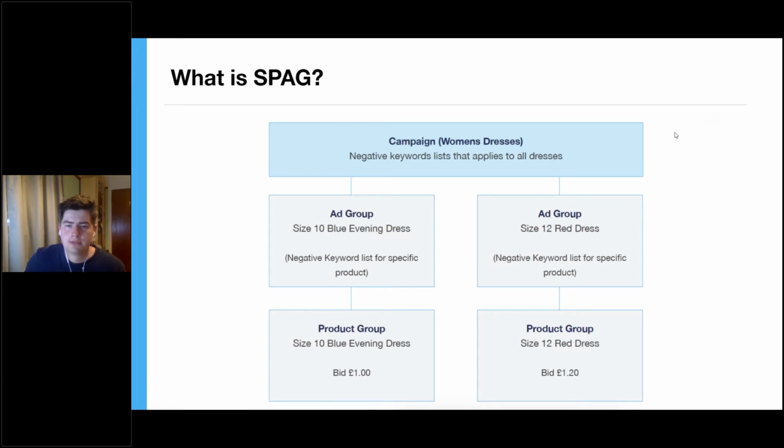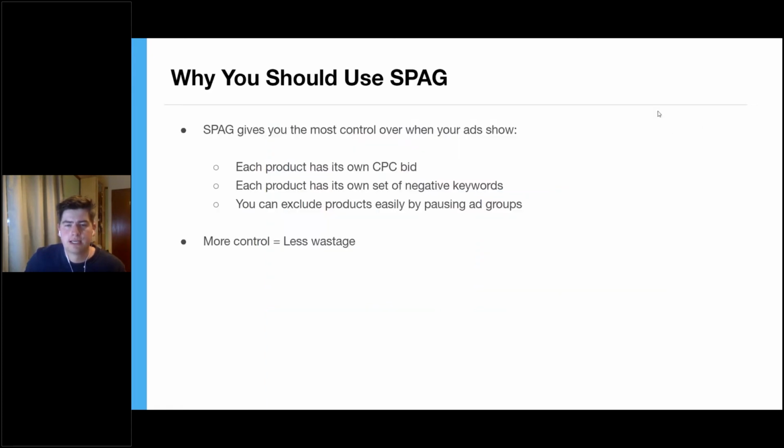And the benefit of doing this is this. First of all, each product has its own CPC bid, which means you can bid at product level, which is really important because obviously different products will have different margins. If you're selling, for example, a toaster, you might have a £2 margin, or $2 margin in the States. Or if you're selling a refrigerator, you might have several hundred pounds margin. So you'll want to bid differently on each product, and this structure allows you to do it.